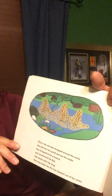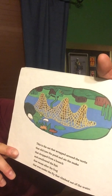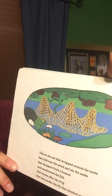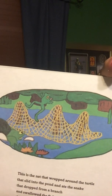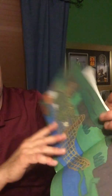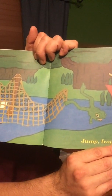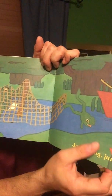This is the net that wrapped around the turtle that slid into the pond and ate the snake that dropped from a branch and swallowed the fish that swam after the frog that was under the fly that climbed out of the water. How did the frog get away? That's right. Jump, frog, jump. Frogs have big hind legs, back legs for jumping really far.